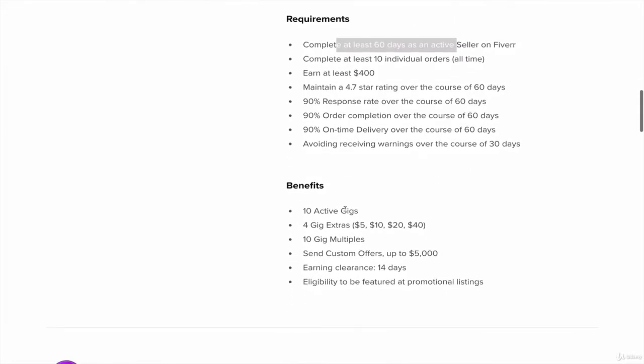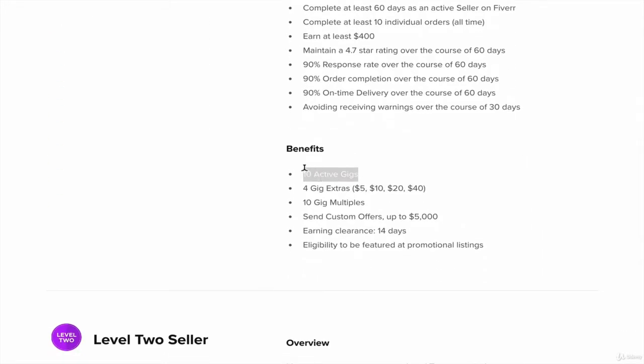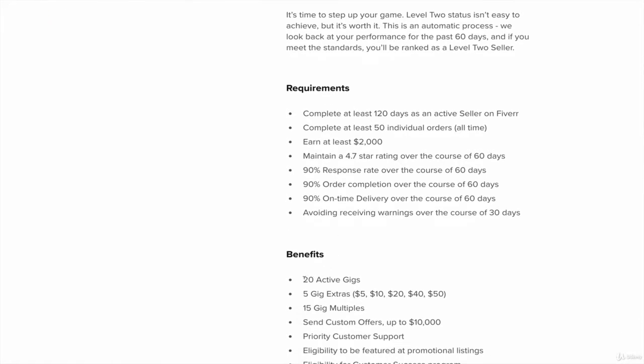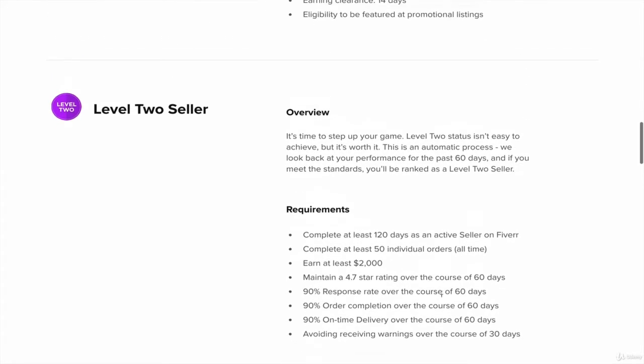But if you do, you get 10 active gigs. When you first start, you get 7 gigs, which is 7 ways people find you. But at level 1, you get 10 active gigs, which is really the most important part of being level 1, more gigs. Then for level 2, you get to have 20 gigs. And 20 gigs is plenty, because there's 20 different services you can offer. So this is plenty of gigs for most people. And this is where you get all the perks, like having more upsells you can make, and so on and so on. But the most important thing is that it takes time to level up.